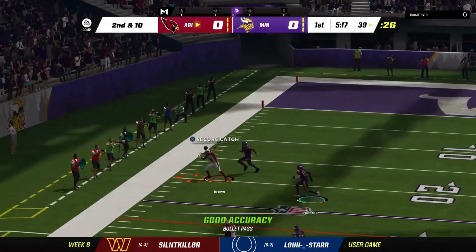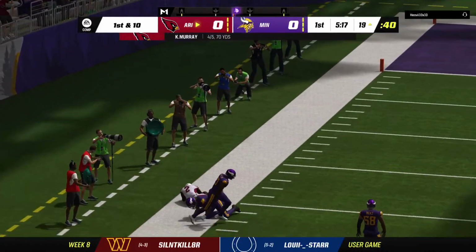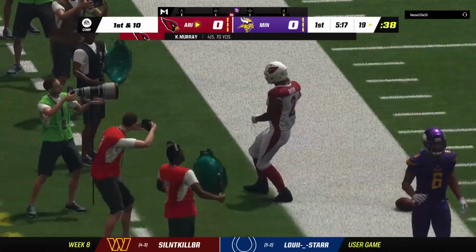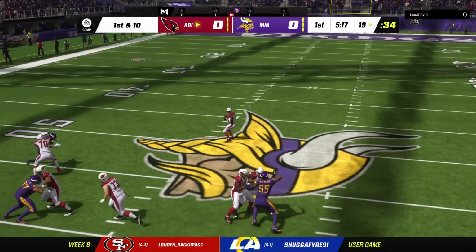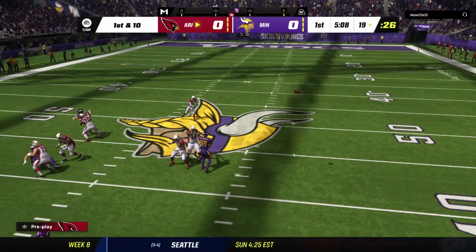Murray. And this is caught. It's Brown. And they'll have it in the red zone before he crosses over out of bounds. Second catch for him today, and it'll wind up a first down.